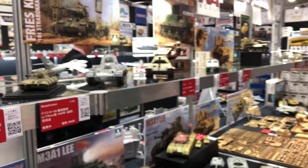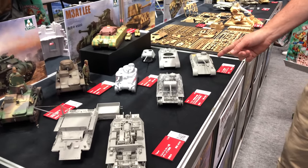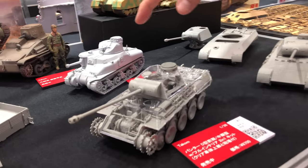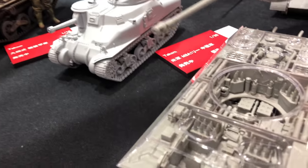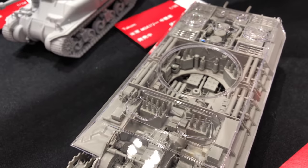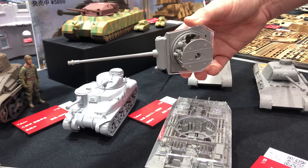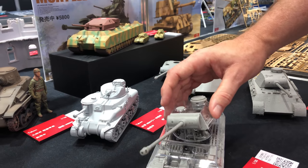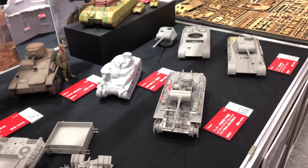Coming down a bit, we got yet even more Panthers. These are two brand new releases that haven't even landed yet. This is the D version, and this comes with clear parts, and they are really, really clear. Even the detail has been simplified to not obscure the clarity of the parts. So that's awesome. You can see all that hard work you put into it without having it obscured by the regular parts or the cutaway parts like that. You got two different options, kind of.